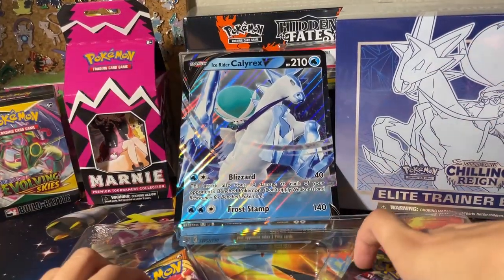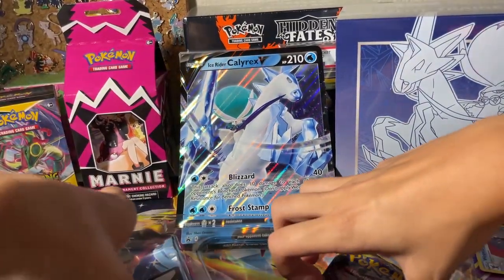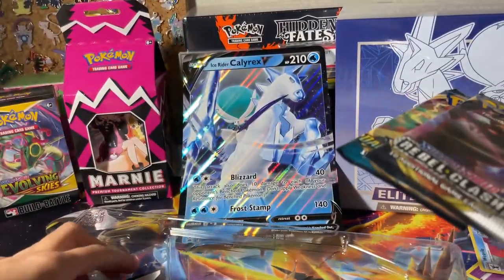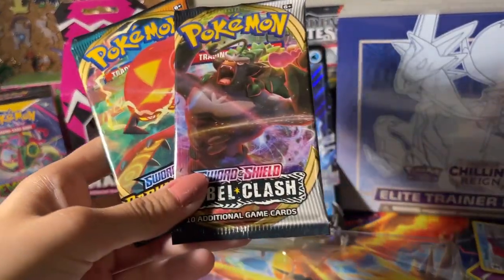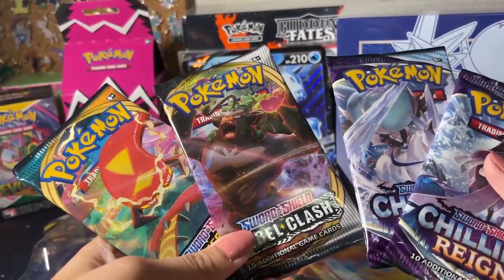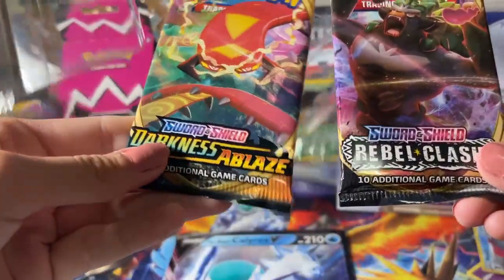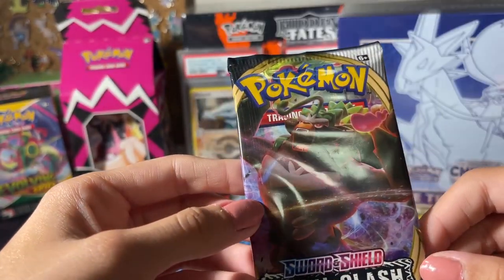It's okay. What should we open first? We got two Chilling Reigns, Darkness Ablaze, Rebel Clash. I really don't know anything about these. Here you go, folks. There you go. Which one should we open first? Let's do, which one of these came out earliest? Rebel Clash. Okay, we'll do Rebel Clash first with this angry gorilla dude.